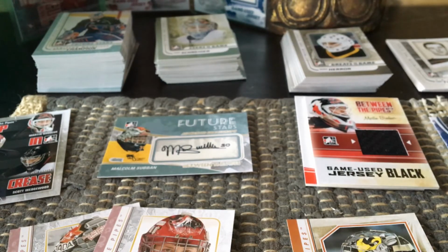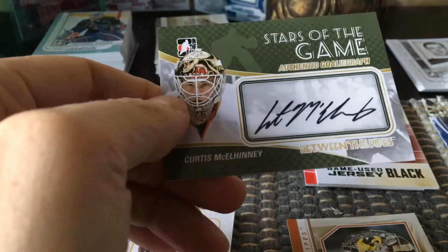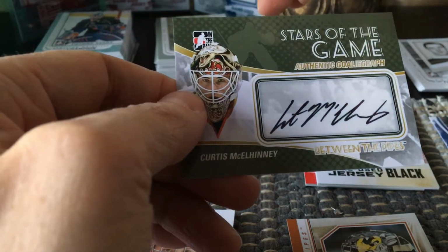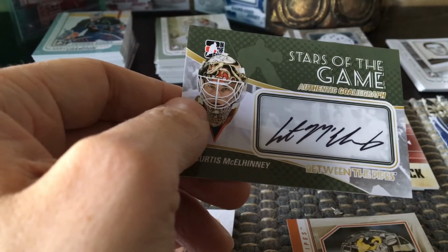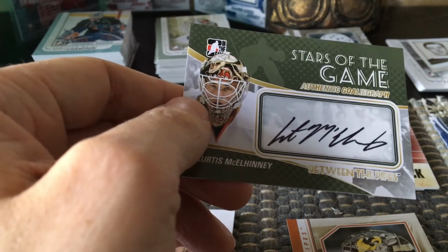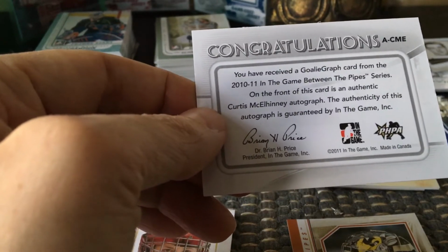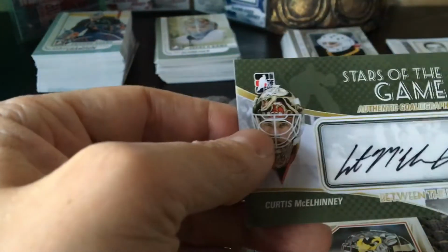And then finally, guess who? I got Curtis McElhinney. This guy is right now playing for the Toronto Maple Leafs. And luckily for me, it's a great time to hit him because he's really cherished. In 2017-18 this year, his save percentage is up around .930, and he's been an unbelievably serviceable backup for the Toronto Maple Leafs. So I'm very happy about that, and I got an autograph of Curtis McElhinney, which is a nice thing to add to my collection.